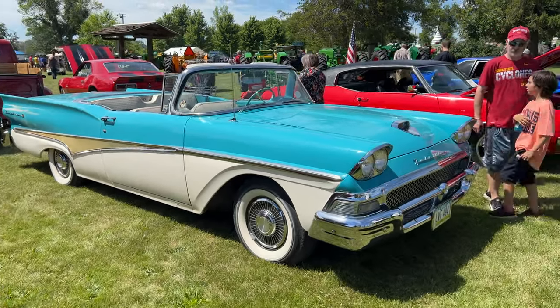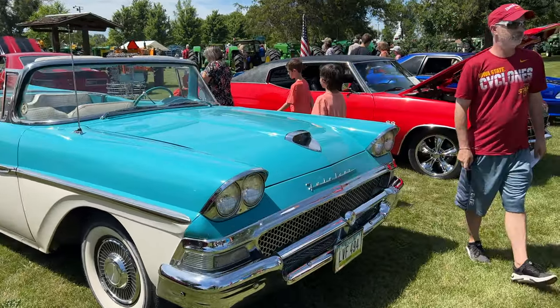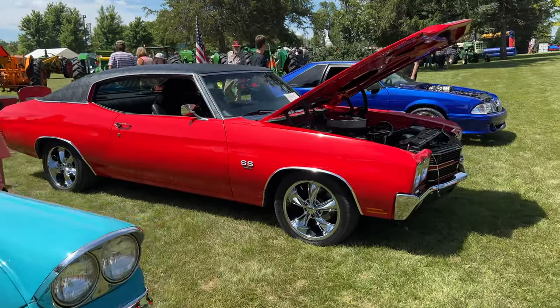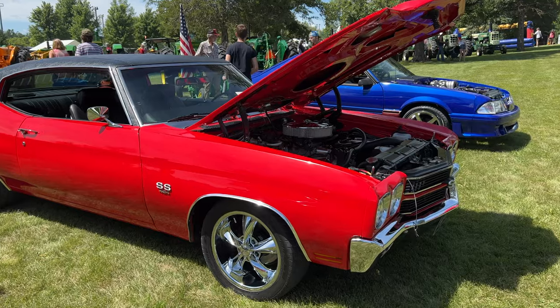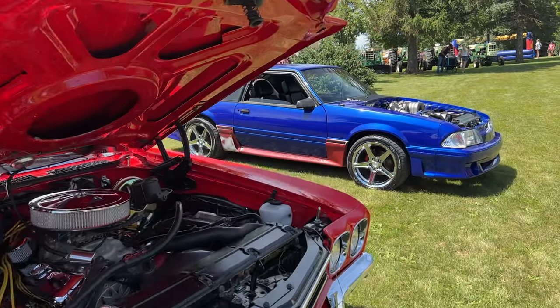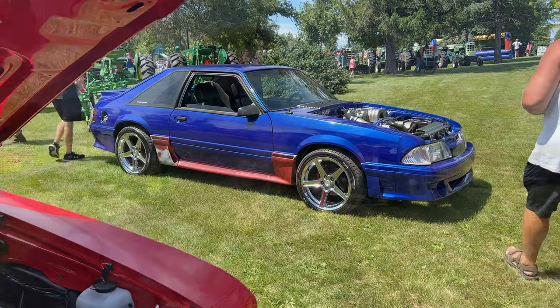Ford Fairlane. We've got a Chevelle. And a Fox Body Mustang there on the end. This is actually a surprisingly big car show for a town of 500 people.